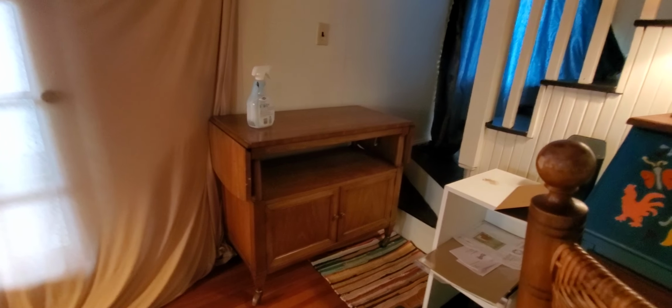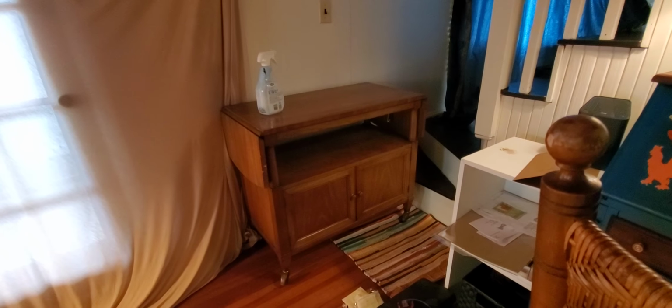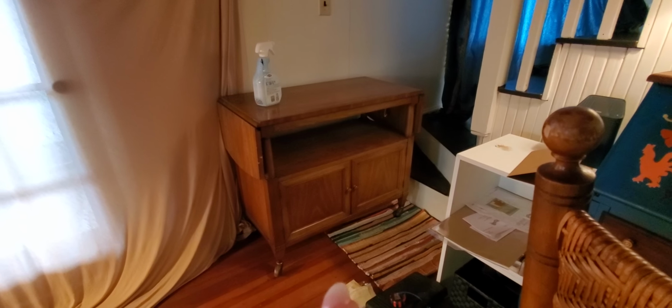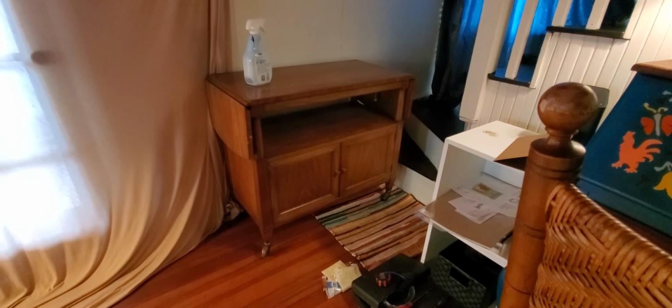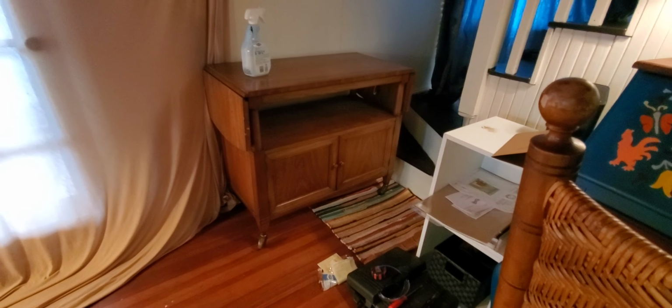But possibly. I don't know. I think it's perfect for what I want to use it for in the kitchen. Taking some of the stuff that's in the top cabinets and putting it in there, hiding it away. Might be able to put my china there. I already have my china on the other side where the microwave is, but maybe I'll figure out something else to put over there.